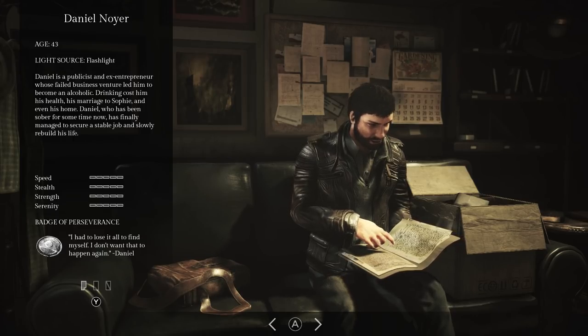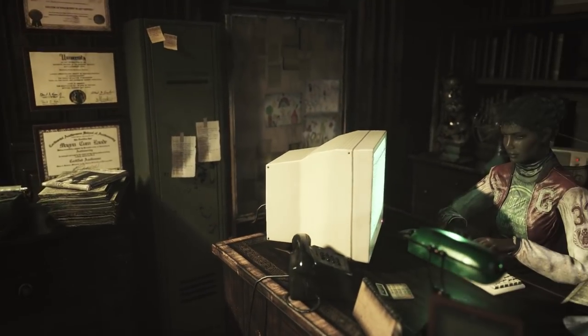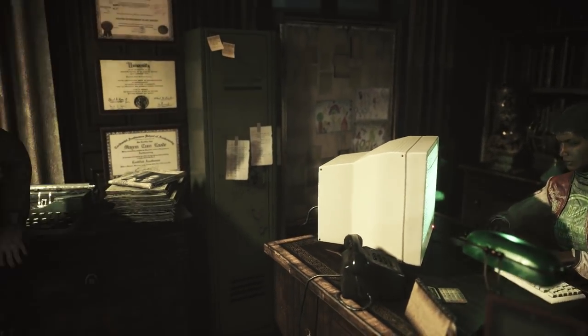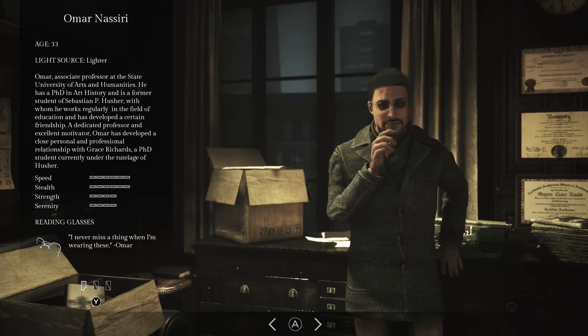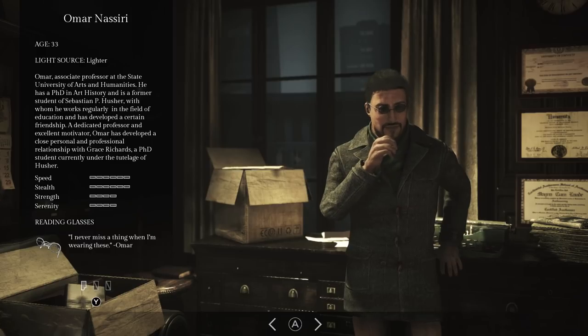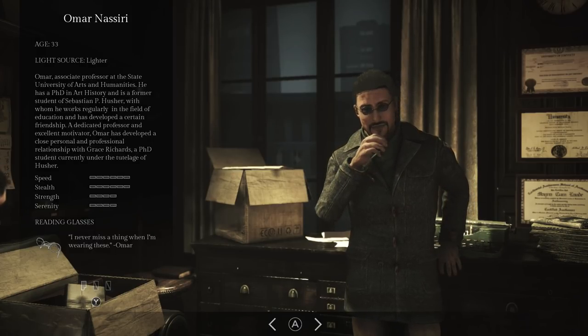Oh, I see. This is where we get to choose the character again. So yeah, it's Daniel. It's Omar. Or it's Grace again. Now, I'm kind of curious about maybe choosing Omar, if possible. Because I'm just wondering if they're going to pop up in future episodes. Let's play as Omar, just to change things up a little bit, okay? And if he dies, Grace remained alive. She did her bit, as I said last time.